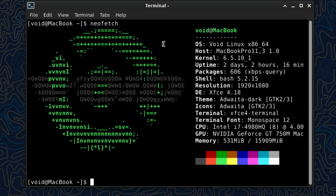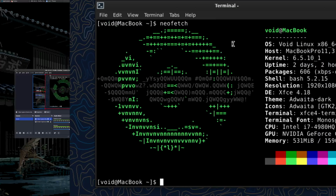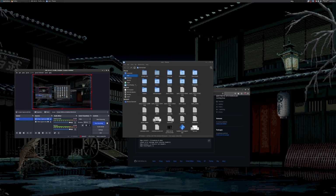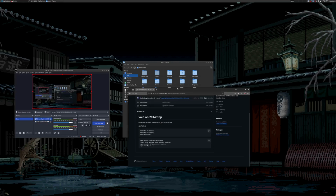So here's what you want to do. As you can see, it says that I've got MacBook Pro 11.3 kernel. This is important, right? What your kernel is. Sorry about that. So your kernel is going to matter because what I'm going to show you next is my GitHub. This is important.